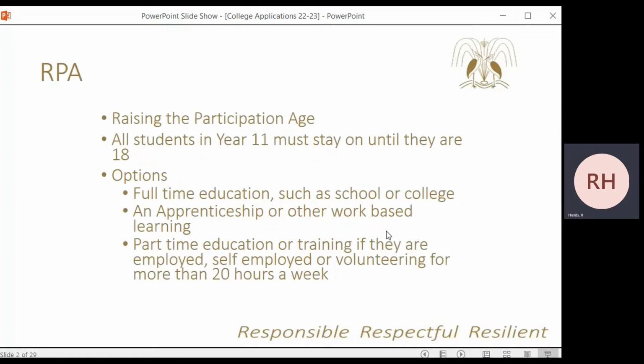The first thing that everybody needs to be aware of is the fact that due to a government programme called Raising the Participation Age, all of our students in Year 11 must stay on to be doing something until they're 18. Now, this can be a range of different things. So it could be full-time education, for example, sixth form, going to vocational colleges and things like that. It can be an apprenticeship or other work-based learning, or it can be part-time educational training as long as it's more than 20 hours a week.